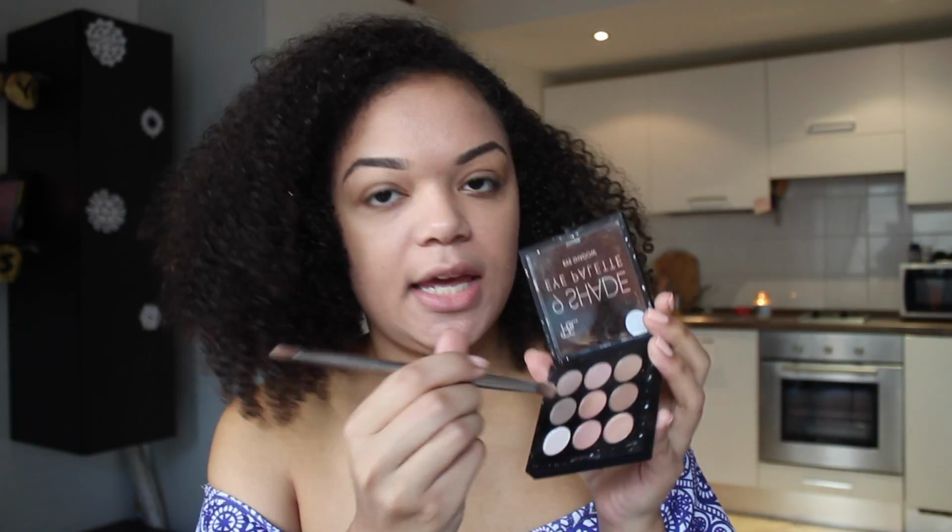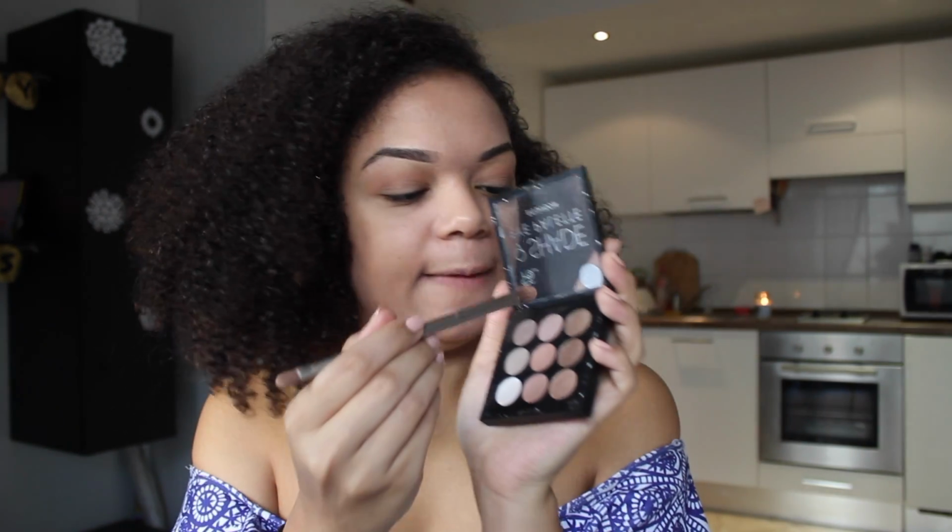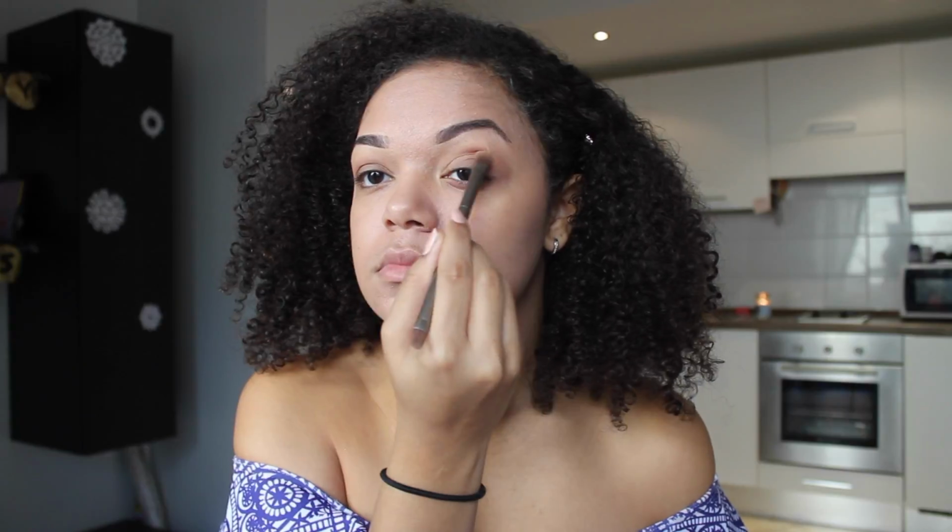So first, starting with my transition colour, I think I'm going to use this one in the middle, this brown here. Can't really see much going onto my actual eyelid. It's very subtle. It might just be because of my skin colour with this colour, but for me it's really, really subtle. But let's go in with a dark one. Let's go in with this one in the corner.